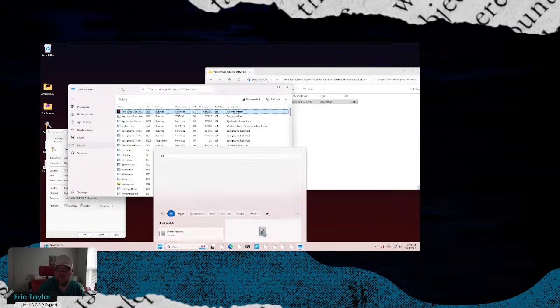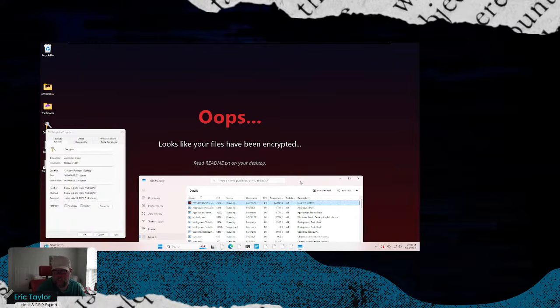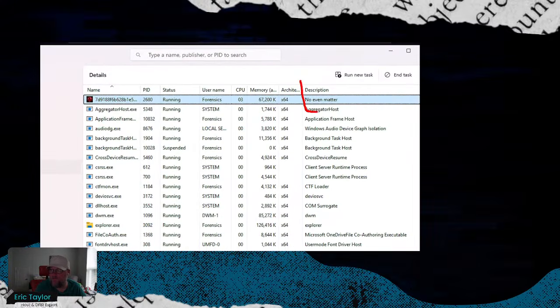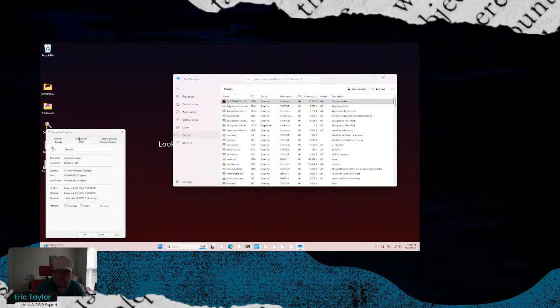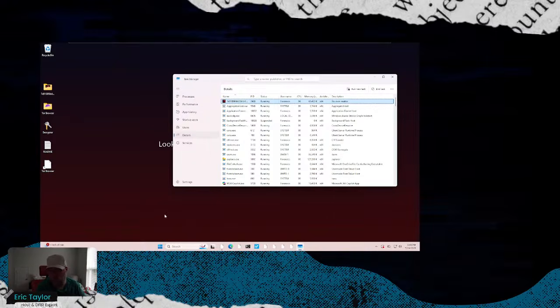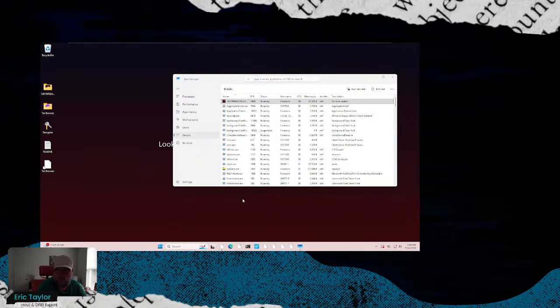All right, so we have the payload still running, but the backdrop wallpaper says, "Oops, looks like your files have been encrypted. Read the readme.txt on your desktop." Interesting. It actually says "no matter" as a description. Okay, while it's doing that, let me see if I can pull up a bit viewer. This one's actually going through and nuking the system pretty good.